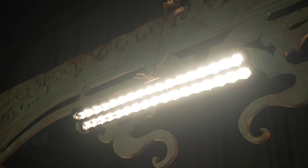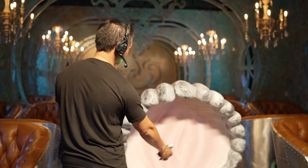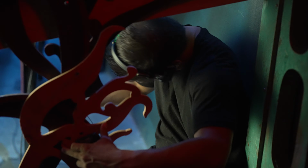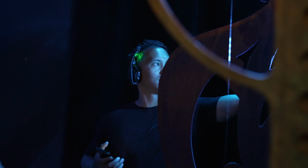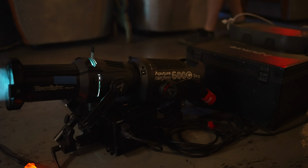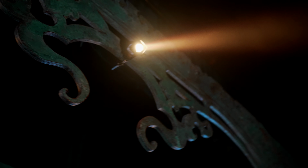We ended up going with 2 Asteras with LCDs as an overhead key, and the set already had a little bit of ambient light spilling through the windows, which I really liked and just wanted to supplement, so I snuck inside some of the set walls and peppered in some MCs just outside the windows to help lift some of that blue ambience. Behind the scallop was a 600C on a spotlight mount to reflect a blue sheen across the aisle of seats, and one of those Chauvet point sources as a rim for the scallop itself.